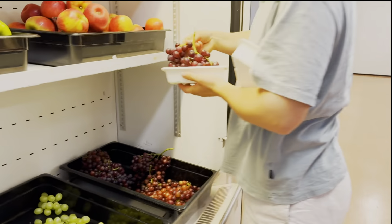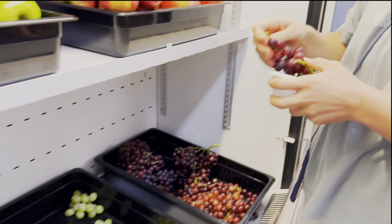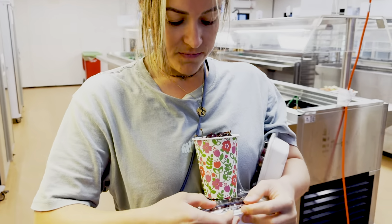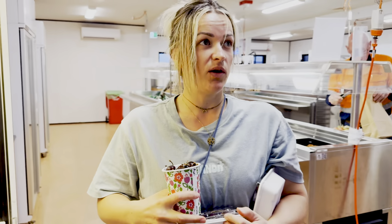Now it's time to get some food from the crib, with some grapes. Making a stock for next year. Yeah, it's free, that's why. Look, Wally, it's all free. Buying the food for the week. Look. Yeah, for the year. We're only on Thursday, so.